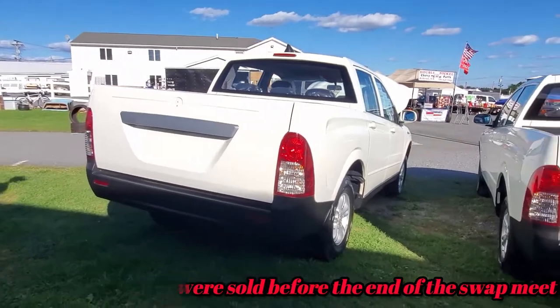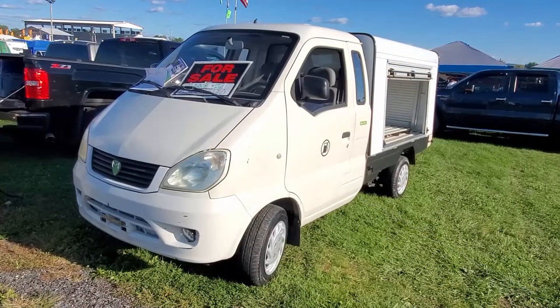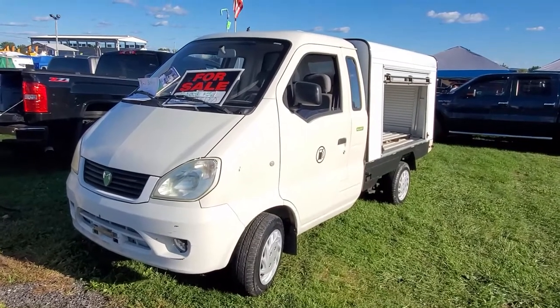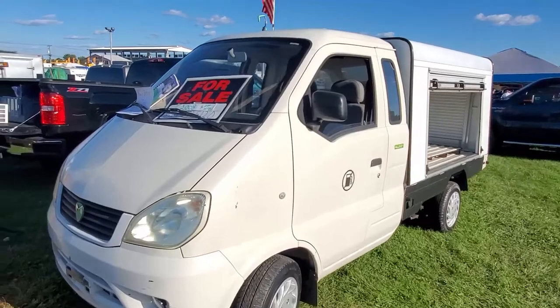So what do you think? You want a Korean pickup truck? Another unique vehicle on the field of Carlisle. Check this out. Look at this little guy. This is great. Absolutely great.